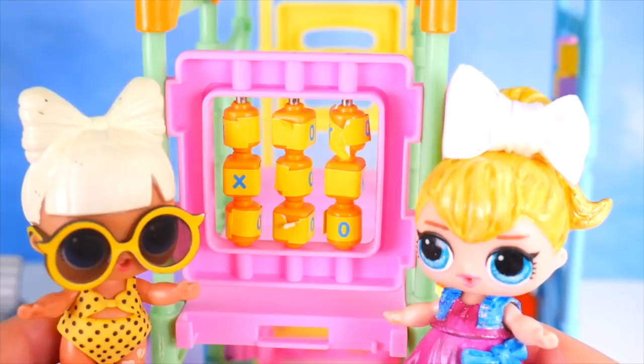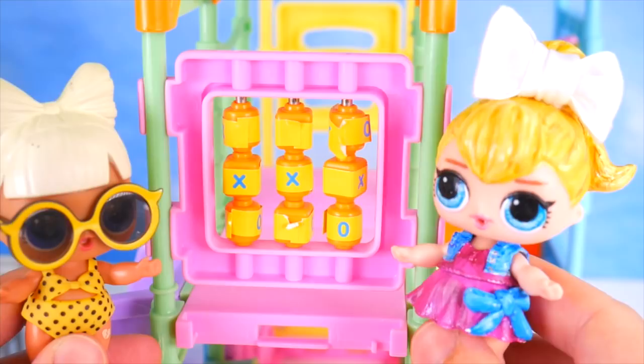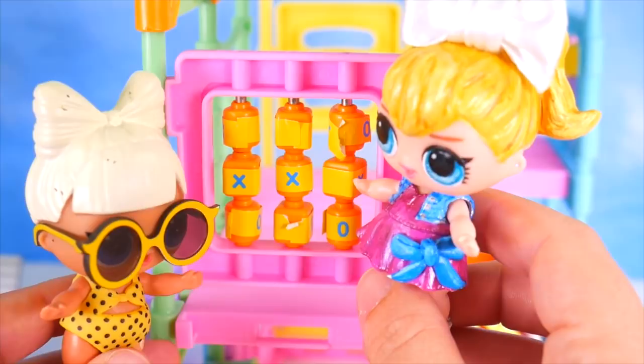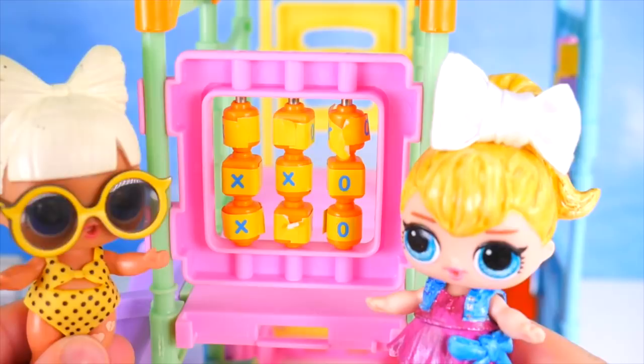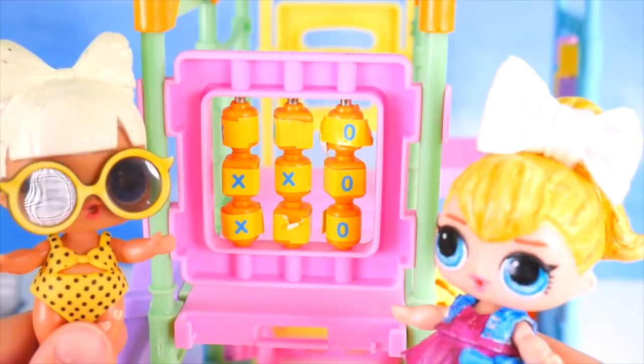Trying to get three in a row means I'll go here in the middle. Oh yeah, well I can block you. Aw. Now what am I gonna do? I guess I'll try to go right down here. Oh yeah, I bet I can win now. Think so? Not if I do this. Three in a row, I win. Oh man, I didn't even see that. Good job. Thanks. To the slide now.